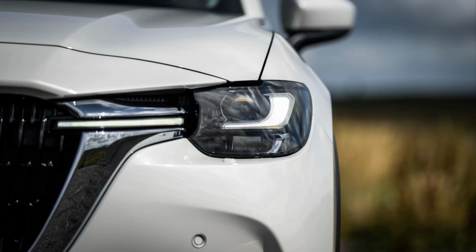Our first impression of Mazda's new architecture is positive, and although the company's first plug-in hybrid system is less impressive, we are still very much looking forward to experiencing the new straight-six engine.